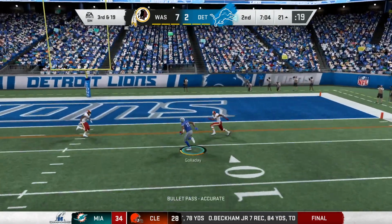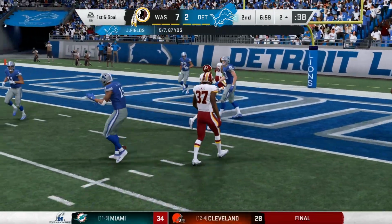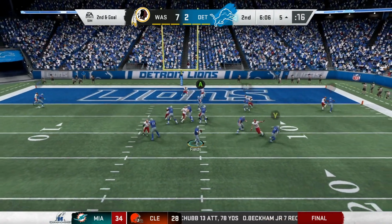3rd and 19. Throw across to the right side. That's going to be caught. Galladay does get enough for the first down. Nice route by that one. And here we get it inside the 5-yard line.